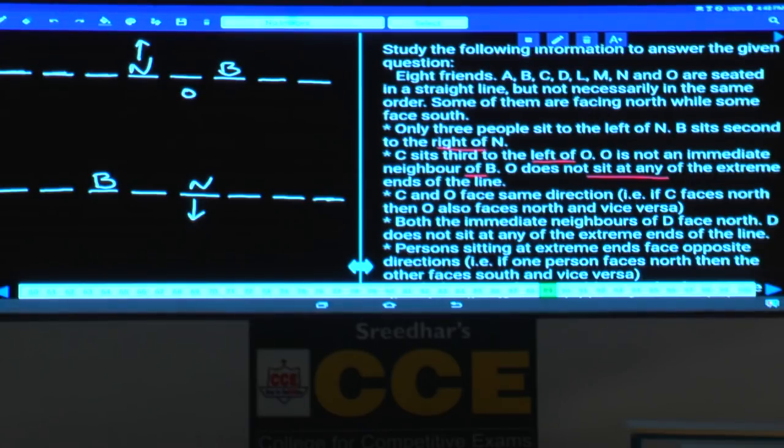Hence O cannot be here, O cannot be here, O cannot be here, isn't it? O cannot be here as well. Then what are the possibilities left over for this O? There are only 2 possibilities: either adjacent to n or second from the left end.